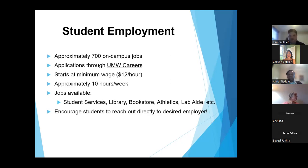Other examples are student services, the library, and the bookstore. We also have some community service jobs, and that's part of a federal requirement for a work study program. We have some potential teachers that go into the elementary schools in the local area and help out with classrooms. In the past, we have also had some math tutoring at the high school down the street. So those are some of the opportunities available.